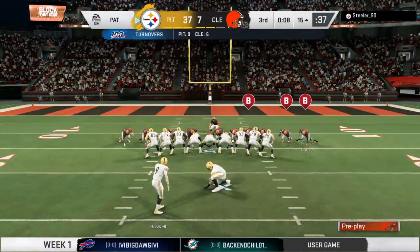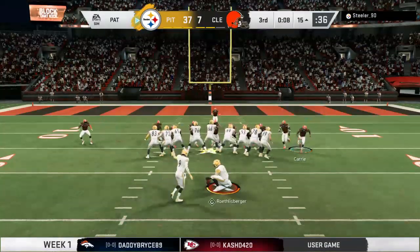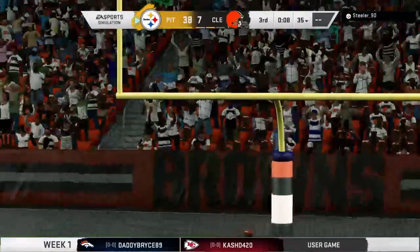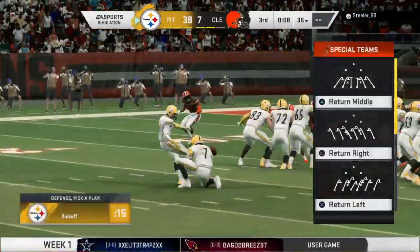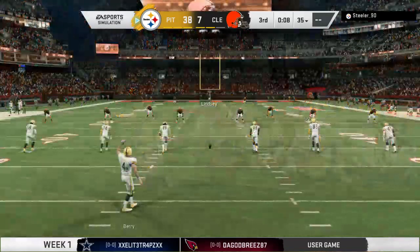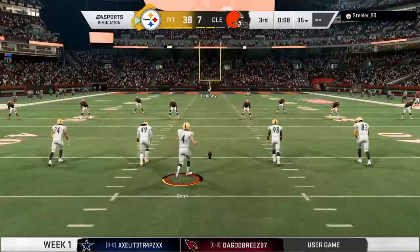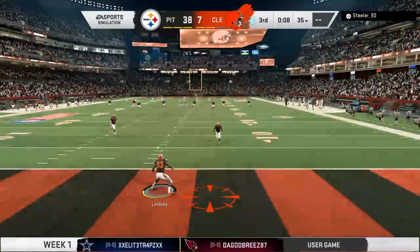So this defense clicking early in the year, week 1, the return for a touchdown. The organization made a concerted effort in the offseason to improve this defense. I have to say they like the early returns. Boswell good with the extra point, and that will extend this big lead.